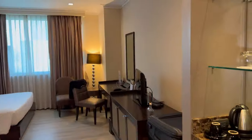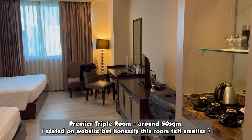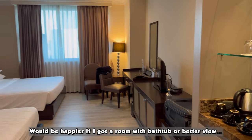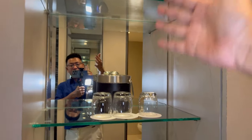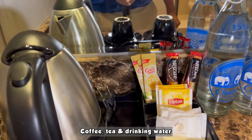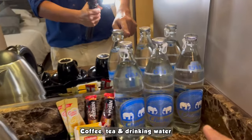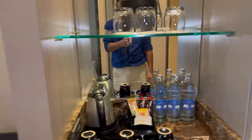The hotel was kind enough to give me a small upgrade, but I wish it was for the bathtub, but it's not. They gave me an extra bed instead. And as usual, you've got all of the minibar items over here: coffee mate, Nescafe, and bottled water, Chang bottled water. Excellent, of course, we're in Thailand.